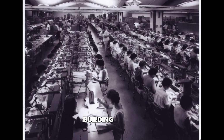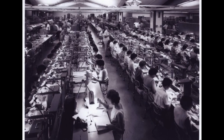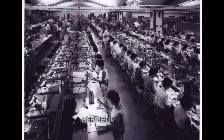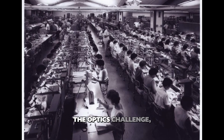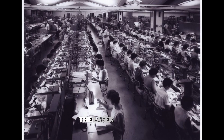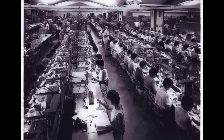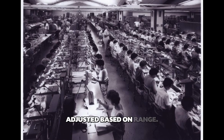TI had experience building rugged military electronics. They understood vibration isolation, thermal management, hermetic sealing. The optics challenge? Talk to the laser division. The wide to narrow field of view problem? Mechanical solution. A lens system that adjusted based on range.